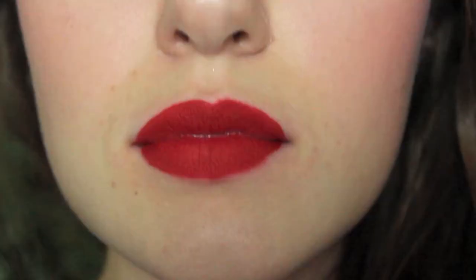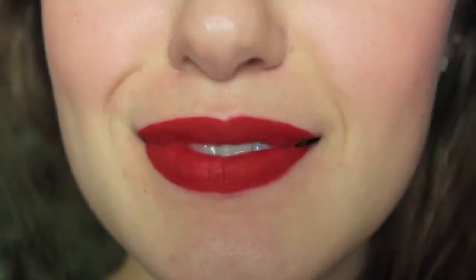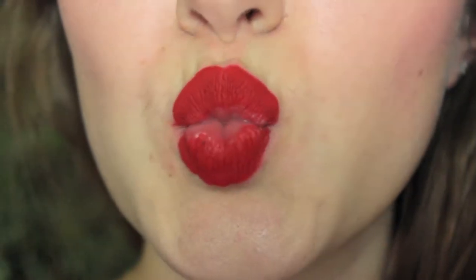The next one is what I feel like is the most common for me, and it is kind of a bright red. This is called Creeper. It's like a candy apple red. It's very, very bright, and I think especially this time of year, this color is absolutely perfect. And I really like how this color looks on my skin tone.